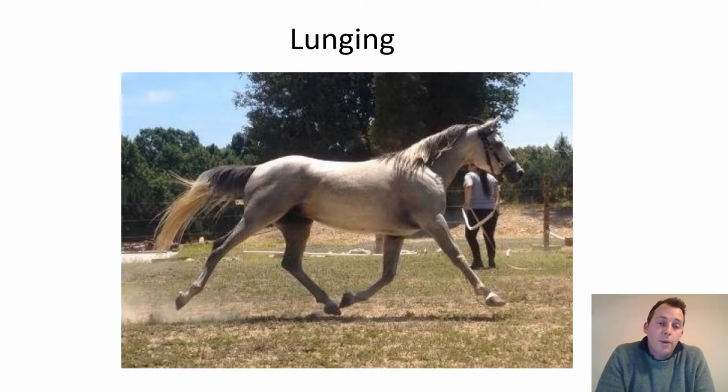Is the horse swinging its back? When it's on a circle, is it looking inwards? So if it's on the left rein, is the head and neck turning to the left as it's going around the circle? Or is it shifting its head out to the right side of the circle, which may be an attempt to avoid or reduce the amount of weight it's carrying on its inside leg, or it could simply be that it's seen something interesting in the next door field. You have to bear in mind all possibilities.